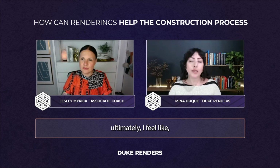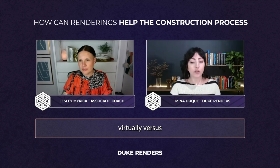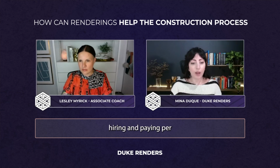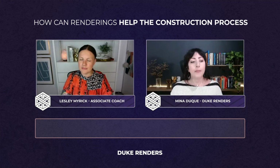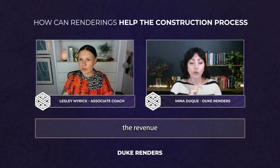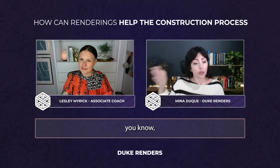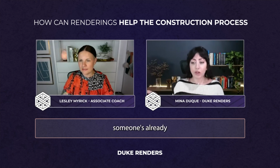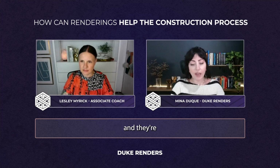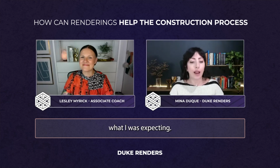But ultimately, I feel like you can also use it instead of staging. Maybe it's already built, but you can stage virtually versus hiring and paying per month, and photography and all of that. It just depends how you want to use it, but there's a lot of opportunity to not only save costs, but increase the revenue beforehand and make it more efficient, so that by the time the place is built, or by the time someone has purchased, everything is defined and they're happy with it, and there's no showing up and saying, oh, well, this isn't exactly what I was expecting.